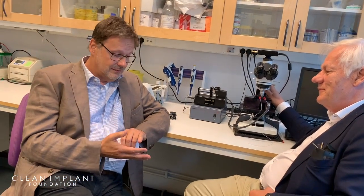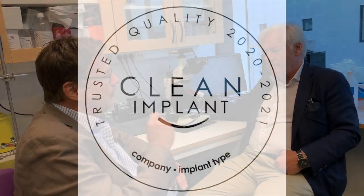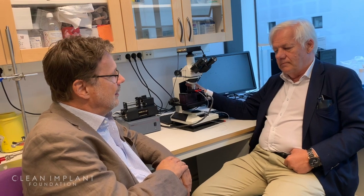Nice to be here in Gothenburg at the Sahlgrenska University. If I remember, it's about nearly 3 years ago that we met in Cape Town, first time. And in the meantime, we established together not only the CleanImplant Foundation, but also the Trusted Quality Mark. Is there a reason that a dentist nowadays has to be concerned not taking everything for granted?